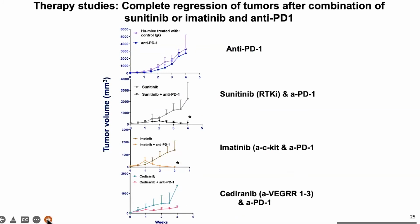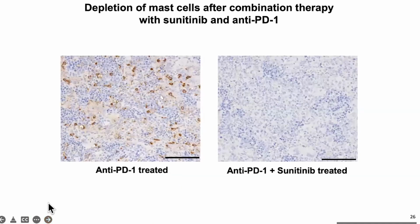We then used also the classical c-KIT inhibitor that is used for GIST tumors, and that's imatinib. And it worked in the same way. And it was actually quite a, whereas one that has mostly only VEGF receptor inhibitor activity is less active than imatinib or sunitinib. So we then, of course, could show that the mast cells disappeared here, and that in the anti-PD-1 you have still plenty of mast cells.